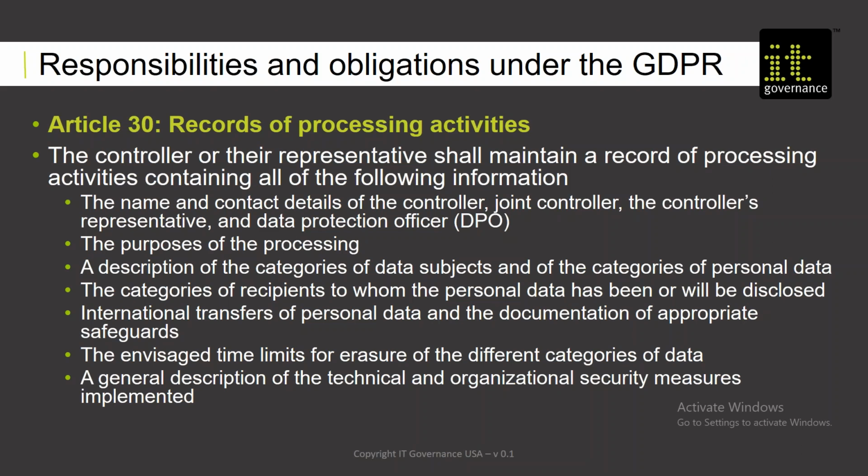There is no one single right approach, but there certainly is an outline of what information you want these records to contain. And for those of you that are primarily headquartered in either France or Belgium, I would advise you to look at your supervisory authority's website. Some of them have even released templates on what these records of processing activities should look like, and you can download those and start to use them at your organization.